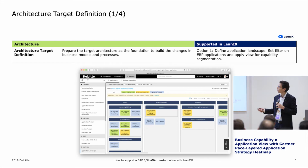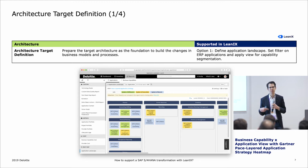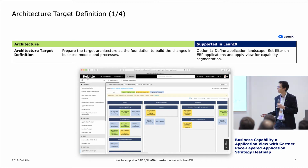We have still applied the Pace Layer model as a view, and we just filtered via all SAP applications, and we just wanted to have a look at the future S4HANA landscape. Where does it take into consideration the capabilities I will support in the future? What are the modules I have to select from SAP? And as Oliver has pointed out before, there will be more than SAP in the future. There will probably be some hybrid environments where you might have some satellite systems in there as well.